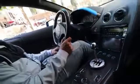One of 28 LP640 manuals in North America? 27, according to Ed Bullion, who knows way more than me. Finn Wiki himself. Yes. This thing is so sick. Gated manual LP640, 6.5 liter V12, 640 horsepower.